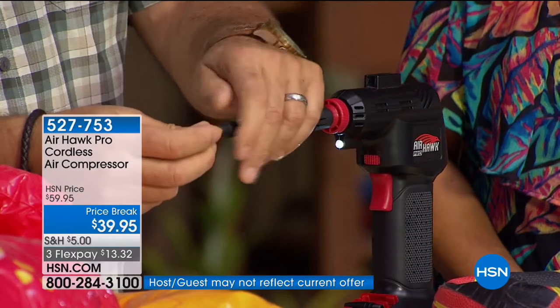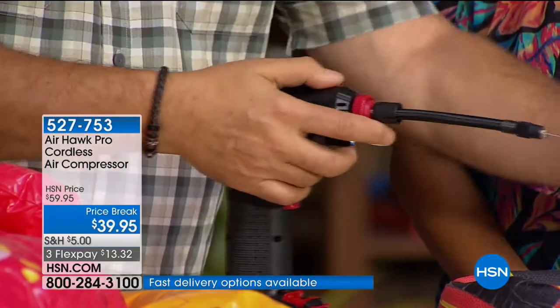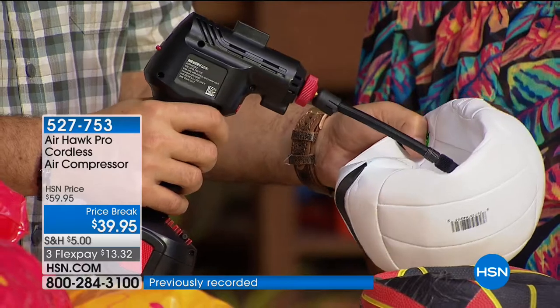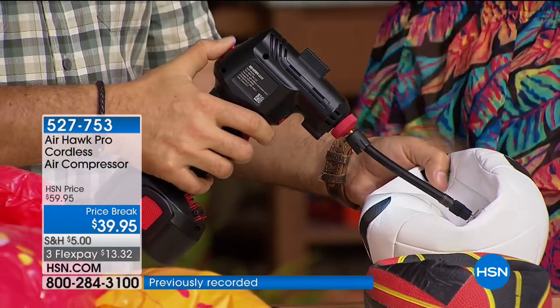Now I'm gonna take the inflator tip, I'm gonna screw that on the end just like this, and I think I'm gonna do the volleyball here, okay? Because, you know, I'm thinking beach, all right? So watch this, we're gonna stick that in there, and all I'm gonna do is squeeze the trigger, and that's what activates it. As soon as I squeeze that trigger, it's gonna start putting, oh, okay, wait a minute, there we go. Set your pressure.